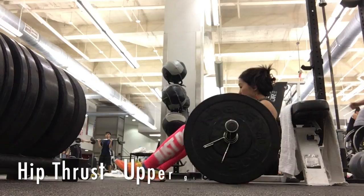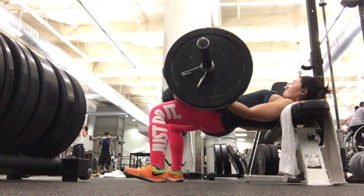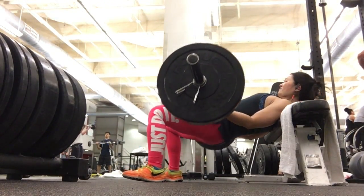Okay. So then let's talk about the people who are a little more detail-oriented. The other upper glute exercise is doing hip thrusts, but with a lower weight and higher reps so that you can really contract it more and hit that upper fiber. Versus if you were to do heavier weight and lower reps, you would hit the lower glute fibers more.